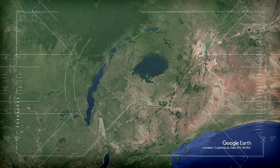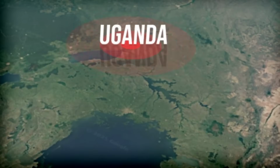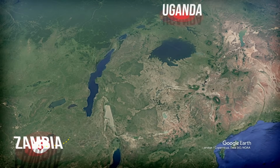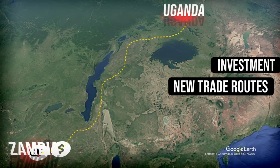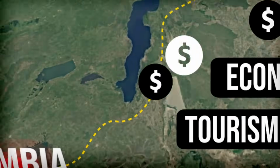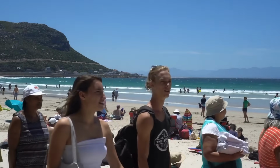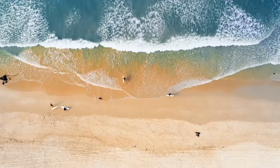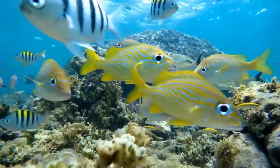But there is a positive side to all this. Countries located in the middle of Africa, like Zambia and Uganda, could gain coastlines, and that might be great for them. Having a coast means they would get access to new trade routes, opening fresh economic opportunities. Plus, think about the tourism boom. With all those newly formed paradisiacal beaches, these countries could become the next big gateway spot for travelers. The local ecosystem in this newly created ocean will change as well, and new marine species may emerge.